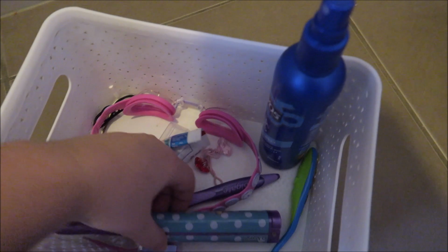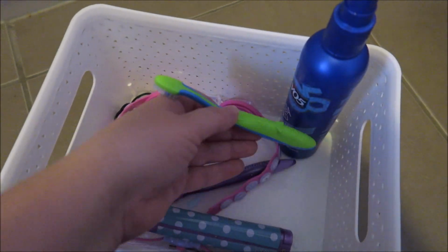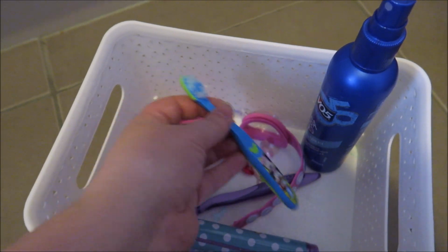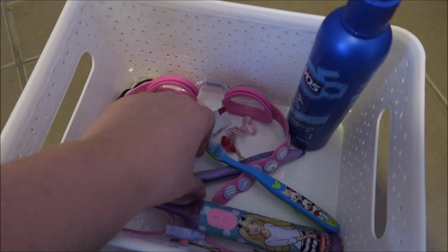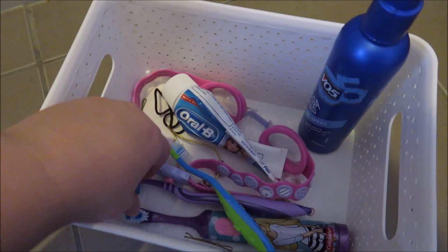This is Isabella's, and she's got like 500 toothbrushes, but I found for her this size is better because it can go in her mouth easier, whereas this one, the electric one, as much as she wanted it, it's just not great because it's too big for her mouth. And same with this one. So I'm actually going to try to get rid of these without her knowing.